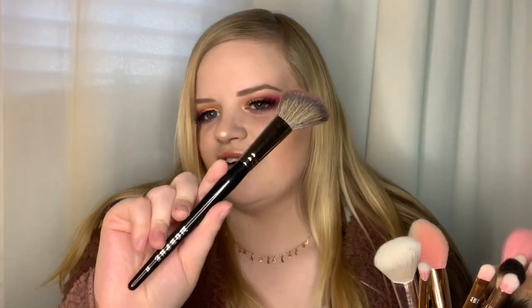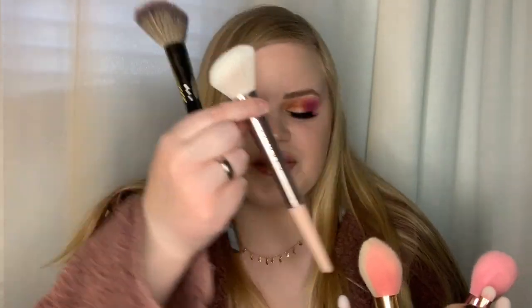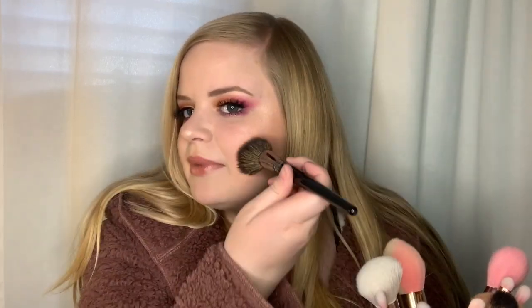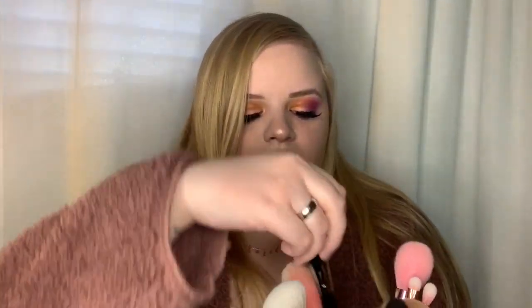And then my Morphe brush. I guess Morphe brushes as a whole are my favorite this year, but this is just the one that I use the most out of all my Morphe brushes, which is the E-Forge, their angled brush, which kind of looks like this one, and I use this for my blush. I do a nice stamping motion with my blush, and it works very well for that. And yeah, those are my favorite brushes of this past year.